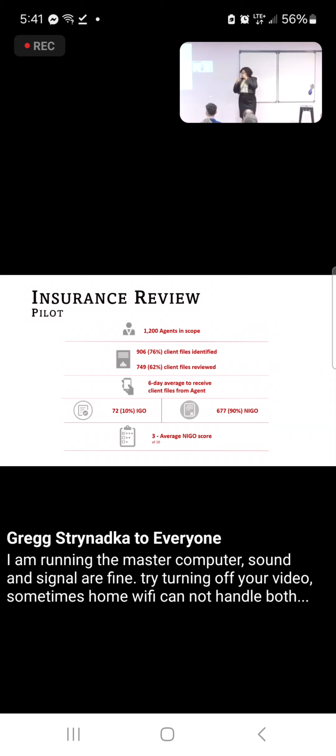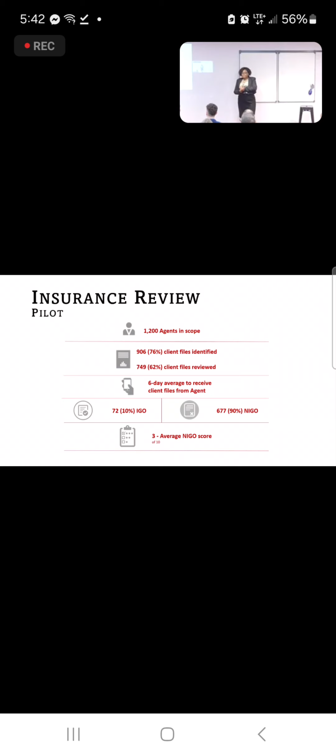Not only did it take them so long to provide the file, only 10% did the right thing, which means 10% of those client files reviewed were in good order. 90% were all over the place, missing information.